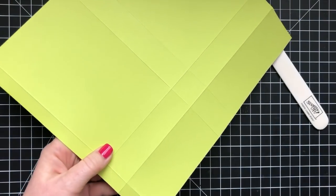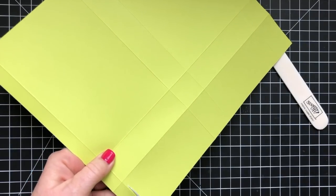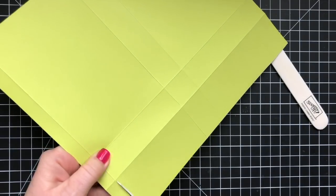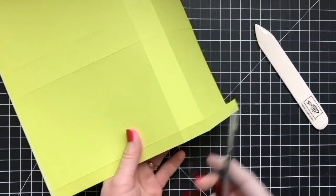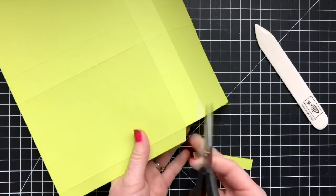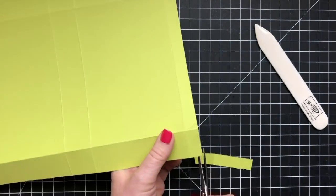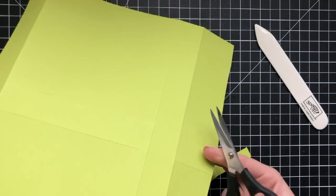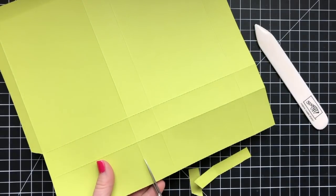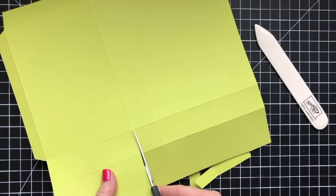So on the 1/2 inch side, this is where your little tabs are going to be. You're going to cut away all the way down this tab edge to your top score line, or your first score line. Trim at an angle and trim this little bottom piece off as well. This panel is going to be the back of your box. The flap needs to fold towards the front.